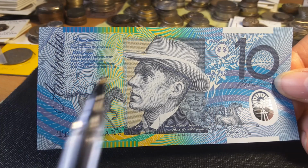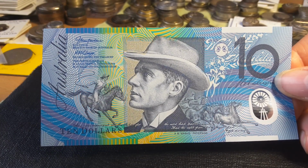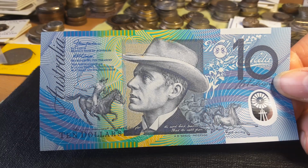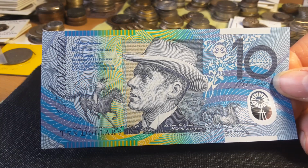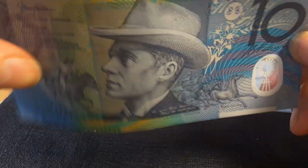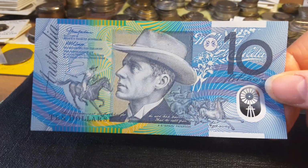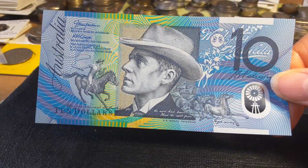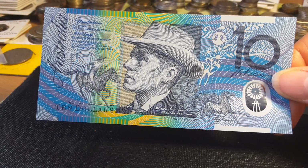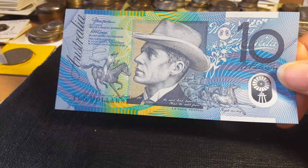Here we have our signature. So this one is from McFarlane and Henry. Then we have a watermark there. So 2002 doesn't seem to be a pretty low run. So let's have a look at how much they actually cost to buy on eBay.